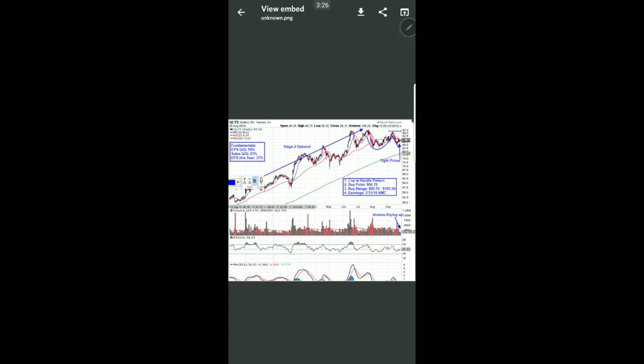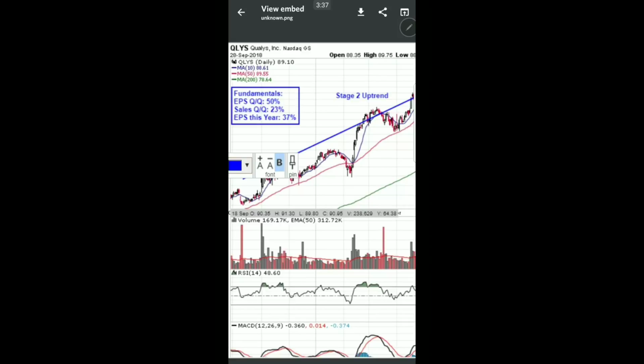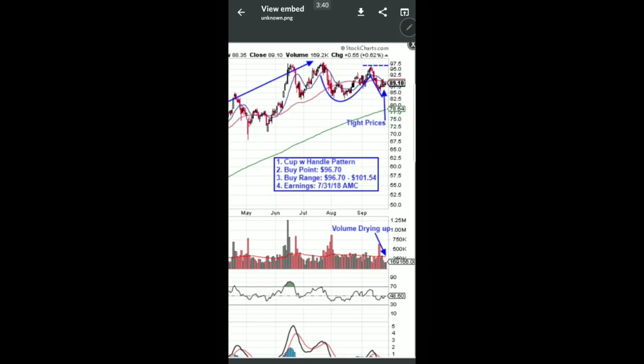As you can see, a very nice chart. We review what we think is happening right now. As he mentions here: stage 2, uptrend, fundamentals. He gives it to you. He's a lot more disciplined than I am. So, cup and handle pattern, buy point 96.70. This is your buy point. This is a cup and handle. Well, we all know that. So once it goes past this point, this is where you buy.